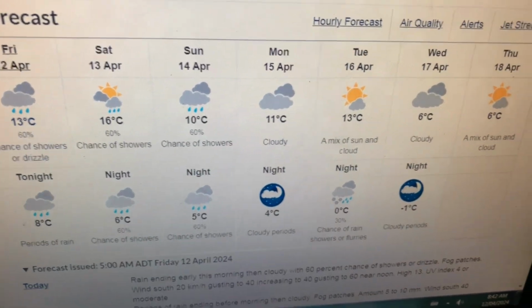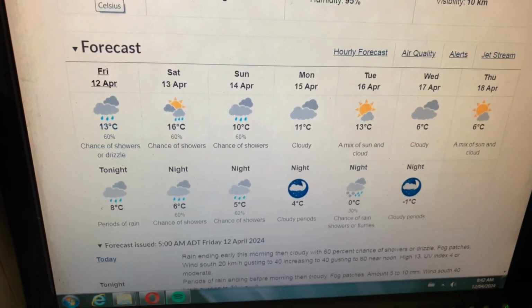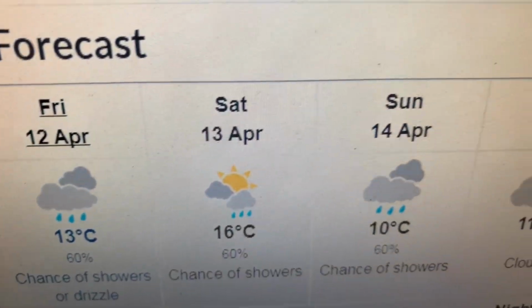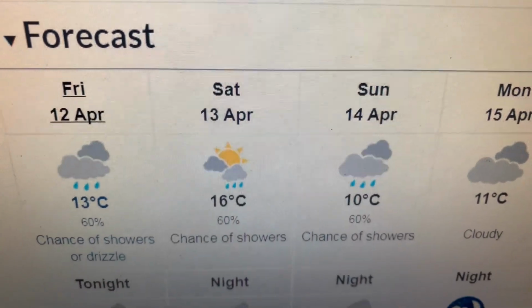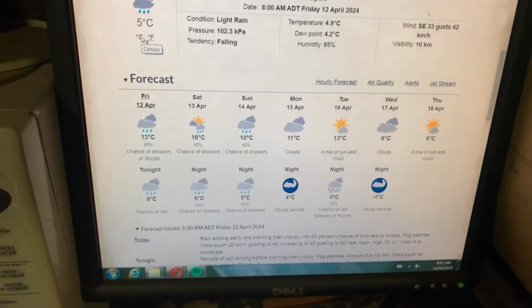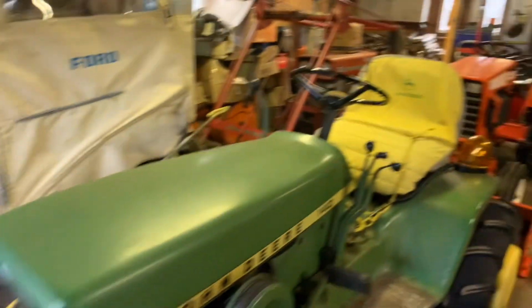So what's on the plate for today? Well, oh yes, I was going to mention, I started cutting up Fiona wood last year on the 13th of April. That's when I got started at the pile. So, there we go. Alright, so now what are we going to do today?